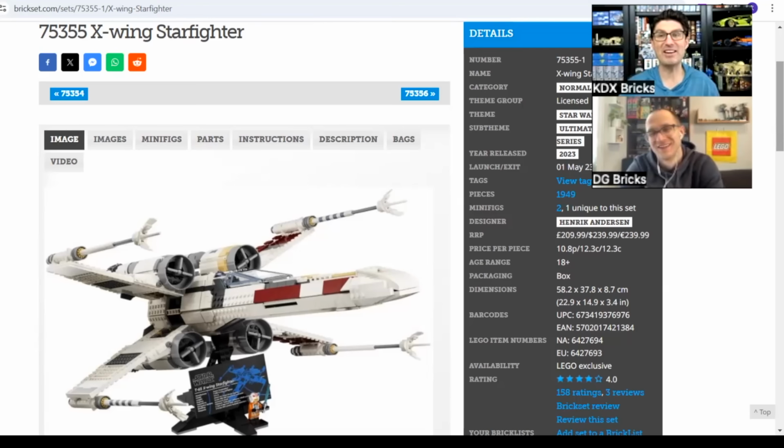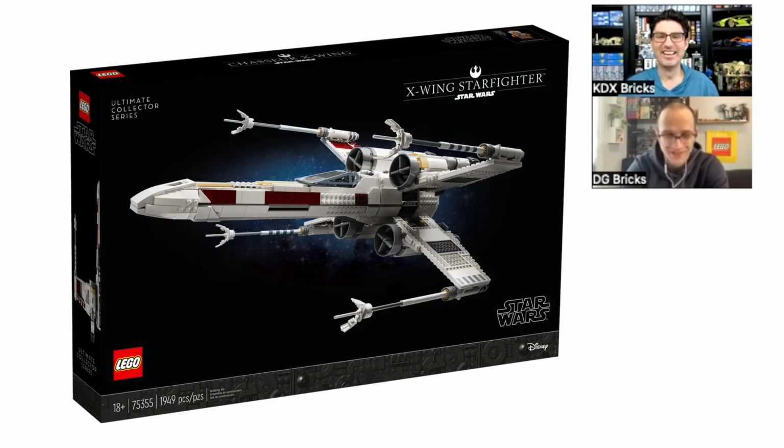I'm not a big fan for investing. What do you think, DG? I always thought when this first released that it looks like a low-riding Lincoln with those giant engines. It kind of looks sweet, actually. I know maybe it's not accurate, but I don't hate this set at all.